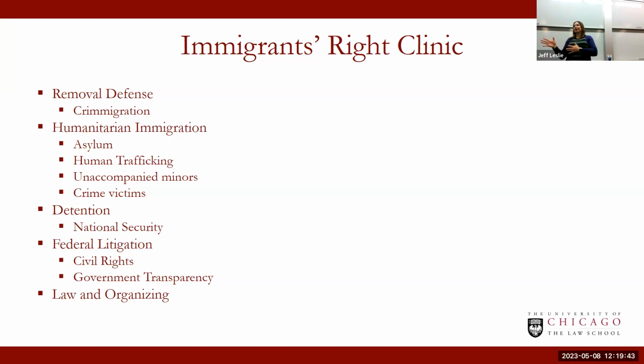And we're going to have Maggie talk about her experience. We just had a trial on Friday, which we won. So Maggie's going to talk a little bit about that. Then we have a second bucket of work, which is humanitarian immigration. This can mean a lot of different things, but this is basically people who are in the United States who would like to stay for humanitarian reasons. We represent them to make sure that they have a path to permanent residence in the United States. That could mean asylum. That could mean representing human trafficking victims in civil and criminal proceedings, working with unaccompanied minors, and also with victims of serious crime. Okay, so we're going to hear a little bit about that.